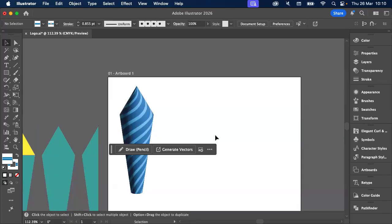Go over some of your shortcuts again as well with regards to shift for proportion. What happens if you hold down the option key while you're scaling a shape? Yeah, it scales from the center. So option and alt, that's both the same key. It scales from the center.